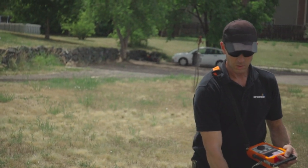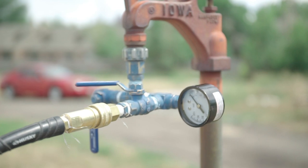So the information I'm providing is going to help him decide whether he wants to go that route, tie in a new service, have a separate residence, a separate meter, and a separate bill, or connect this service to the current line that connects to the city.